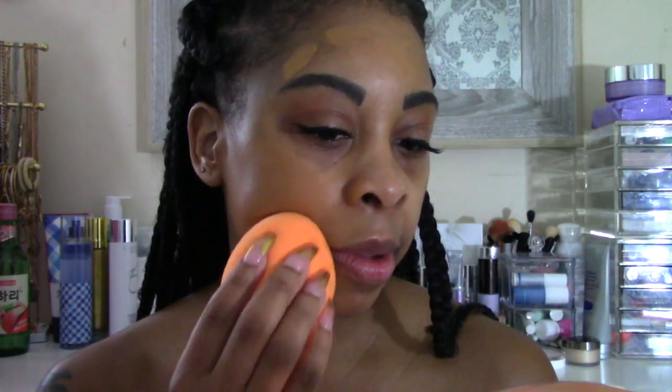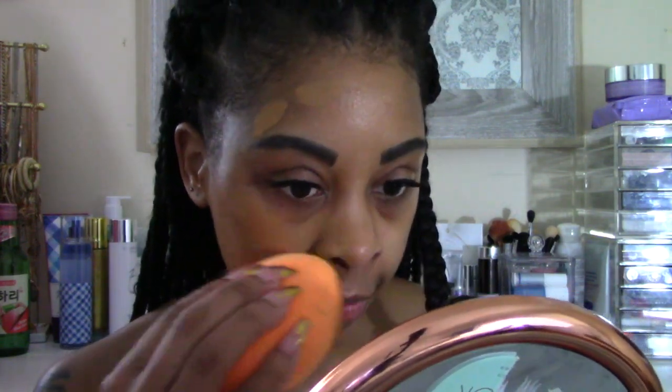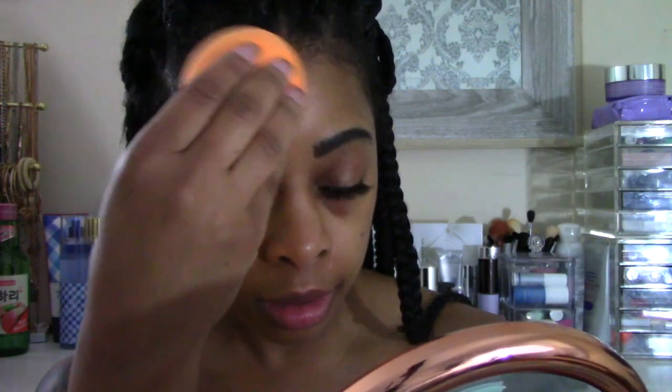And I really love how this goes on. Like, it doesn't feel heavy, but it still gives you full coverage. And this is just with the couple dots that I had, not even the full pump. I'm trying to go around my eyebrows. I haven't shaped them yet with concealer, so I usually do that after my foundation.